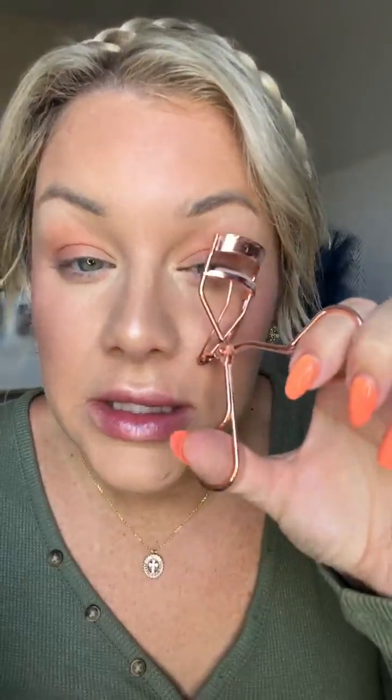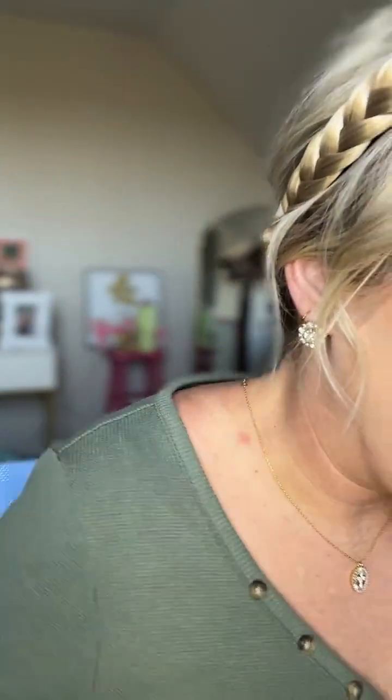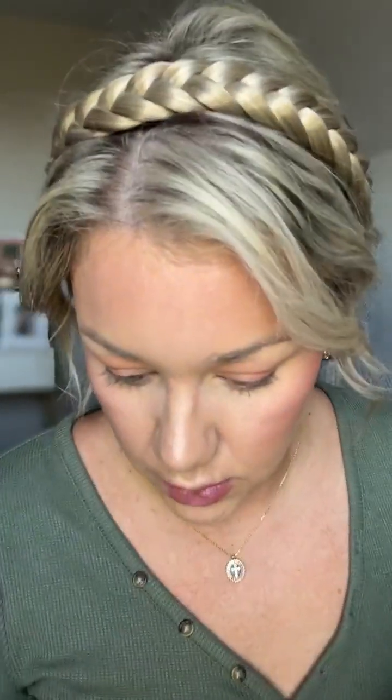Okay, and then, so this is, I like to wear two different mascaras. I normally wear my Celeste one or this Beyond Mascara one. I don't know where my Celeste one is though. Like I said, it's all over the map right now. Okay.